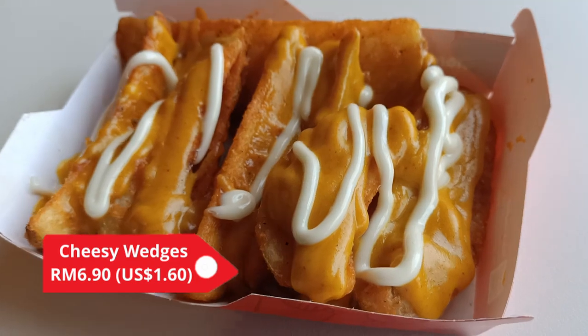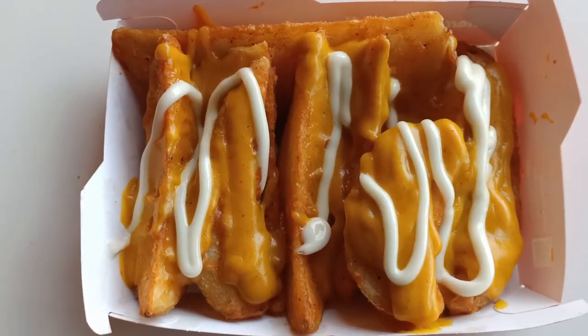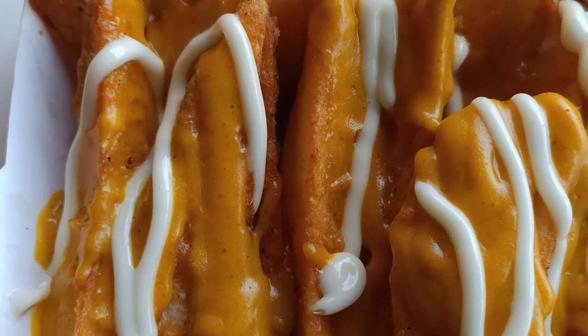Yeah, cheesy wedges. Yeah. So this is 10 pieces for $6.90 and it's just smothered in this creamy sauce and also, I think, is it mayonnaise? Yeah, it's a cheesy sauce and a mayonnaise. Mmm. Oh, yeah. Oh, that's good. I like that cheesy sauce. It's a little bit peppery, would you say? Mmm. A little touch of spice in there. It's really nice. I really like that.